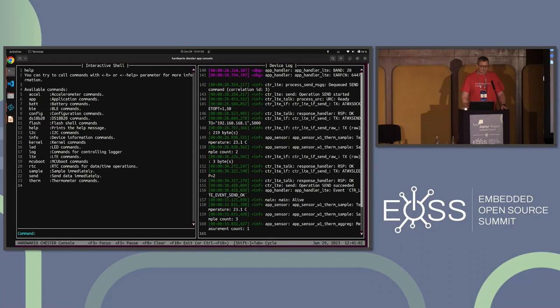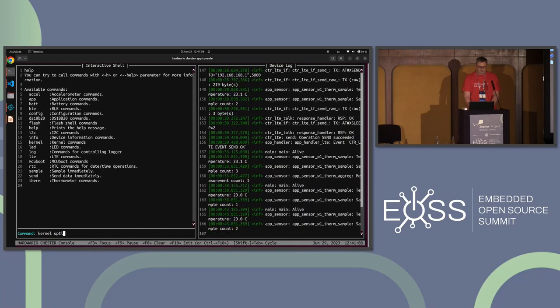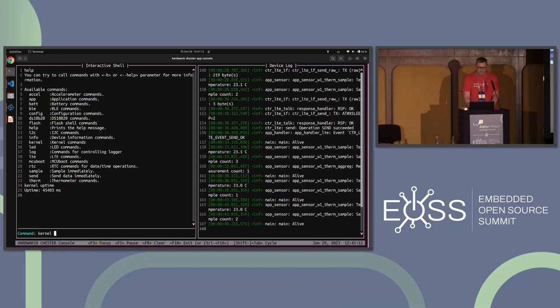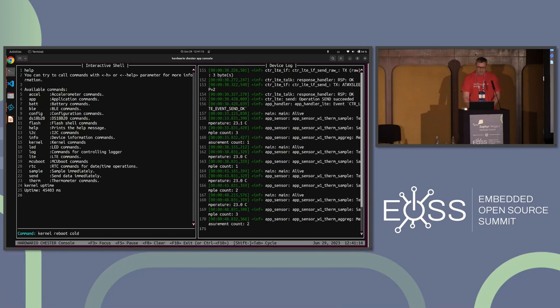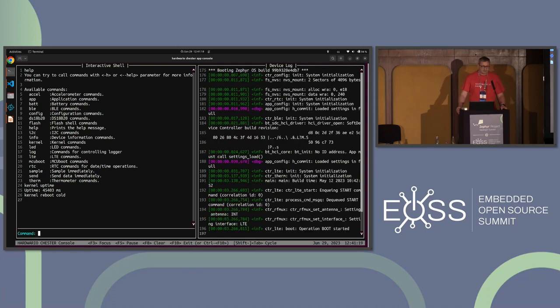But also, we have introduced a few. From standard Zephyr commands, you can, for example, ask the kernel for uptime. Or you can do things like kernel reboot and reboot the application. So on the right side, you will see it starts from the beginning. And you can easily introduce your own.